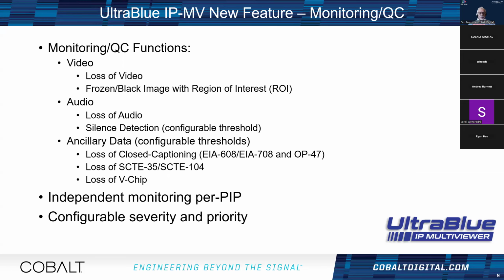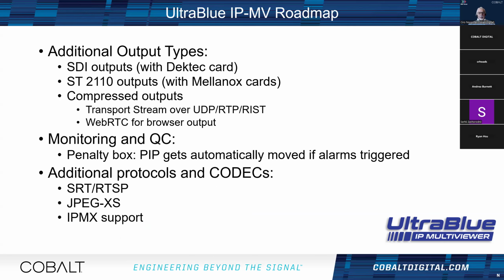We are also monitoring and watching ancillary data, again with configurable thresholds: loss of closed captioning, and that's both US closed captioning and OP47, loss of SCTE markers, which is either SCTE 35 if it's compressed or 104 if it's baseband, and loss of SCTE. The monitoring is independent per PIP, and you can configure independently per PIP the severity and priority of the alarms. The alarms show up as a red border.